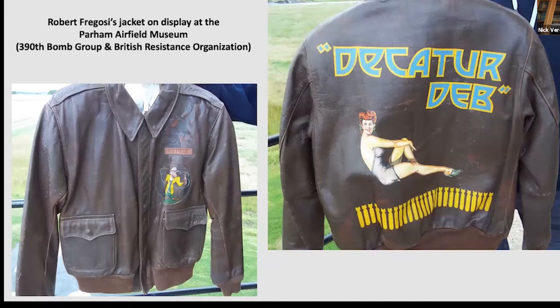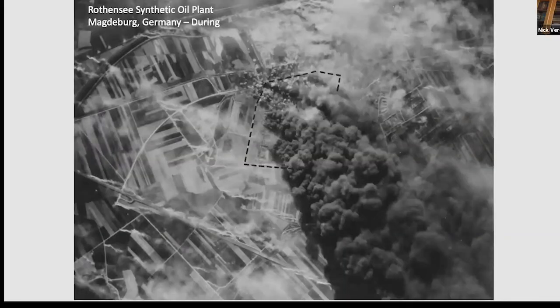The airplane he was in was Decatur Deb, and this jacket is on display in England at the Parham Airfield Museum. All the bomb symbols at the bottom of the jacket are artistic license because the Decatur Deb only flew 23 missions. And Decatur Deb was shot down on May 28th, 1944, when the 390th Bomb Group was attacking the Rothensee synthetic oil plant. And this was 10 days before D-Day, when the 8th Air Force was concentrating on oil and rail targets.